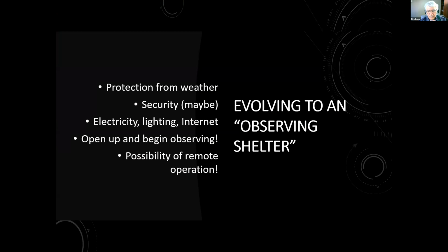Now, ultimately, you're going to want to evolve that to some kind of observing shelter. That gives you protection from the weather. At this point, it depends crucially on where you live. Security. When I've lived out in the country, I haven't worried about security. I figure that something that looks like a chicken coop sitting out in the middle of a pasture, no one's ever going to bother it. And if somebody figures out that there's a telescope in there, you just have to hope that they're an honest person and leave it alone.